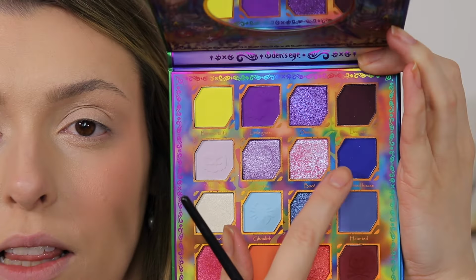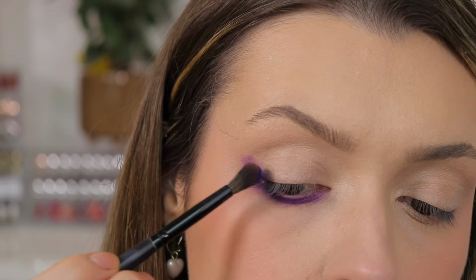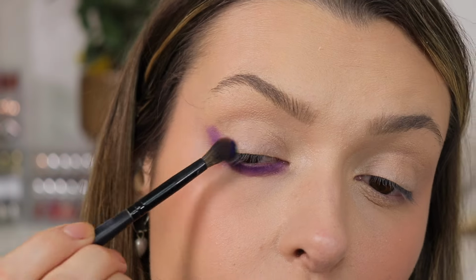I didn't even say what shade that was. That was Little Ghost. I kind of flicked it out because I'm going to then blend it in. So I didn't want it to stop. I wanted it to go around and blend. I'm now going to take the shade Haunted House, this lovely navy blue, beautiful. And I'm going to take this in the outer corner.